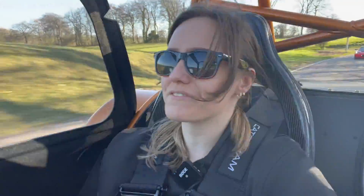The 170 does speak to you a lot. It's got a very vibrating signature when you're sat idling. It wants to go off the line. The clutch can release quite quickly because it's there egging you on. The more I drive this car, the more I fall in love with it.